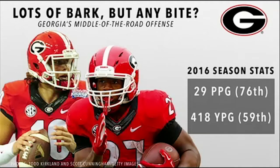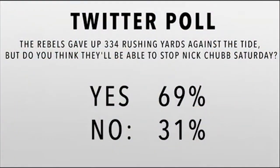And speaking of Nick Chubb, we asked our Twitter followers if they thought the Landshark D would be up to the challenge of stopping Georgia's dangerous run game. 69% of you said yes, the Landshark D is going to shut that down. And 31% of you said, nah, Nick Chubb is absolutely going to run all over the bot. So the majority seems to say the Rebs will hold up, but we'll have to watch and see.